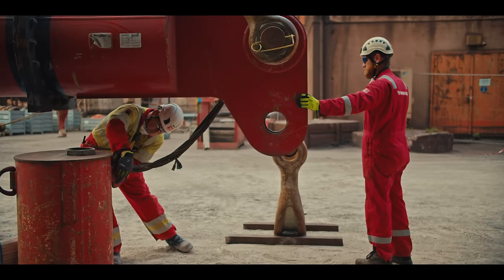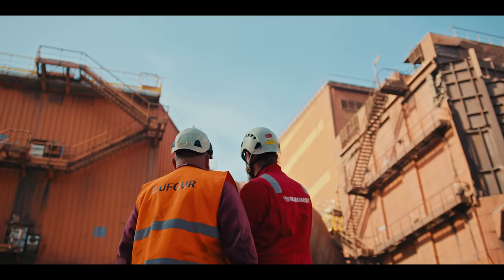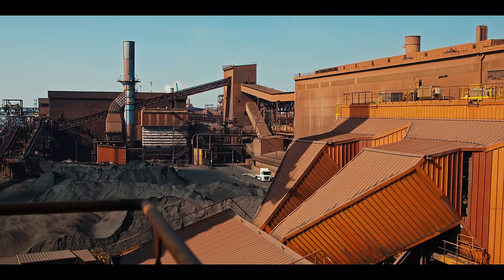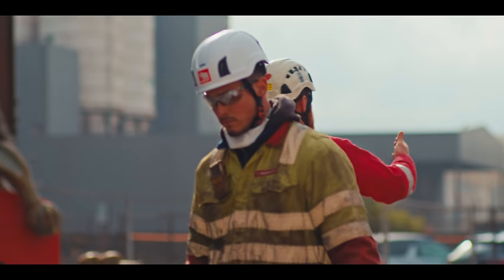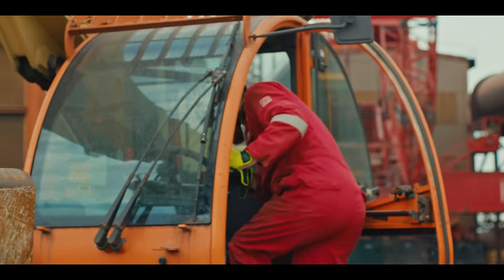There's a lot of different things going on in the plant. It's not that we're the only party on site. It was quite a challenging site, very narrow, very congested. If we can make a job simple, we'll do it. If that means that we can lift an item as a whole or without taking it apart, that will always be preferable.